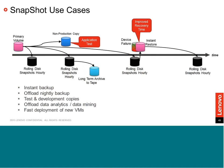Some of the use cases for the snapshots: you have instant backup, also maintenance windows or offload nightly backups, and you can use them for test and development purposes, and faster deployment of new VMs or new hosts. You have a golden image for a server, and now you're deploying new physical or VMs using that gold image. And then you can also offload data analytics and data mining applications to the snapshots.